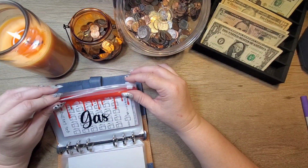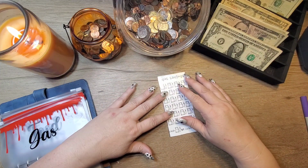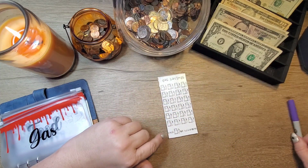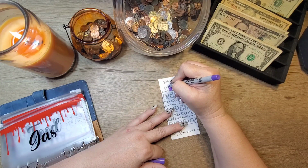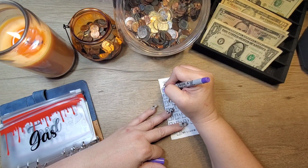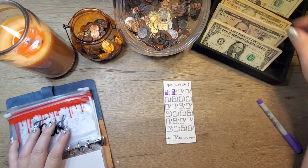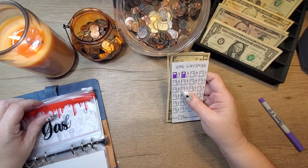We'll come back to spending money. Gas. This was a freebie from somebody. Each one of these is $10 though. Let's put 20 in. And that gives it $20.